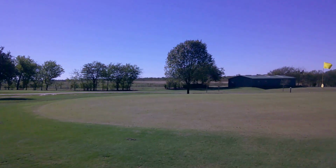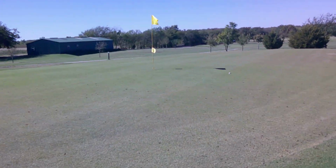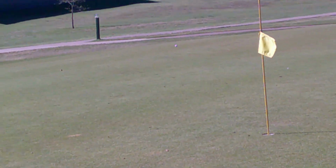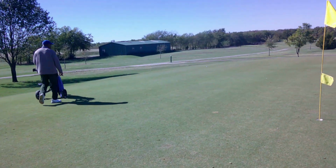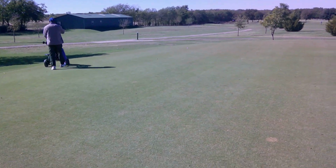See, look at that Precept. I mean, that was a perfect shot, pin high. Had a little side sauce on it. And then we got the Pinnacle way in the back. Let's go put some work on that. Stay right there and watch the ball come out. All right, let's do it.